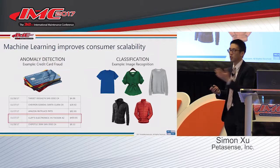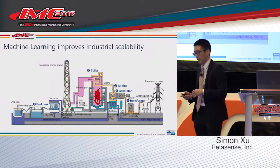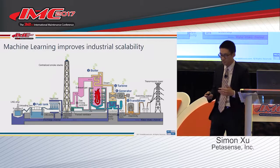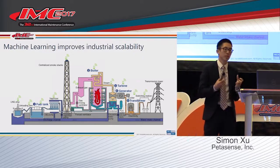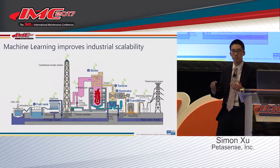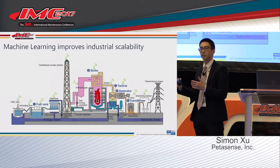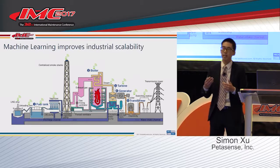Now, just like the consumer world needs scalability, so does the industrial world. Right now, there's new technology out there to add more and more sensors and instrument different parts of your plant. But having all that sensor data is useless unless there's someone there to interpret it. Even if you have a monthly program where someone comes in to look at all this data, you're going to be missing out on the wealth of data that's coming in on a daily basis. Every day data is coming in. There's maybe something that you could take action on earlier within the month.